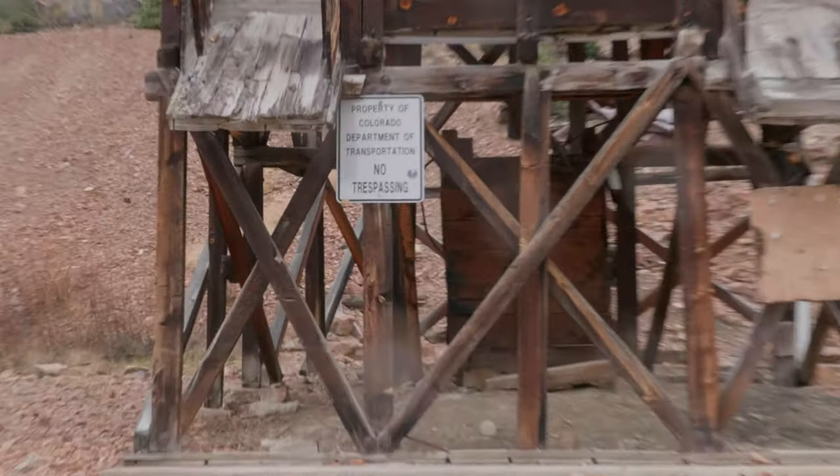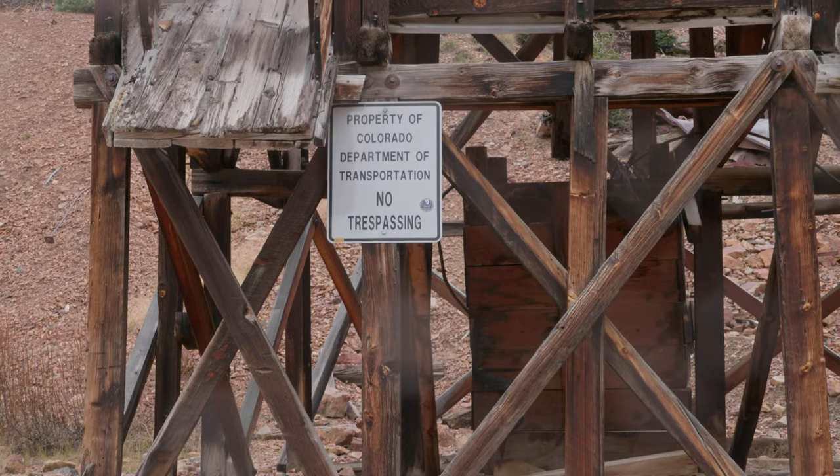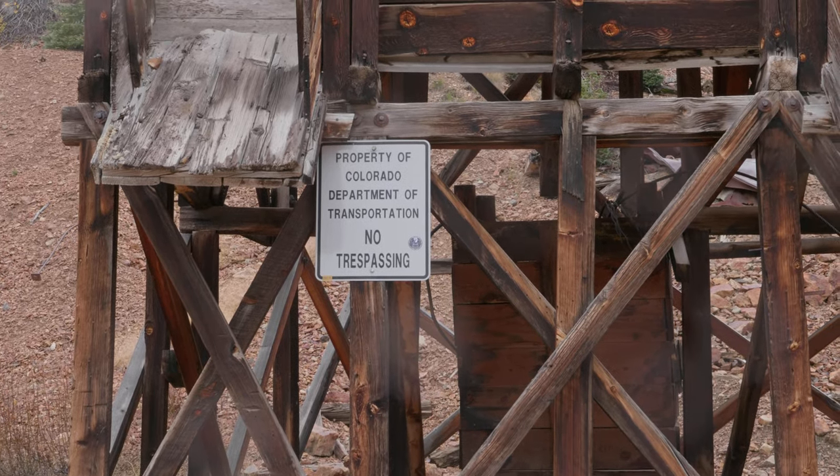So I actually tried to orbit the building, you know, and see if I could go this way or that way to try to make that less obvious in the frame, but there isn't much I could do about it, so just embrace it.